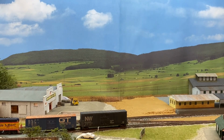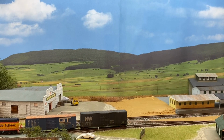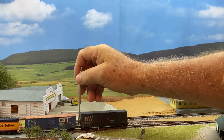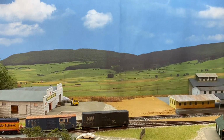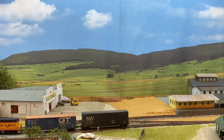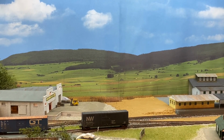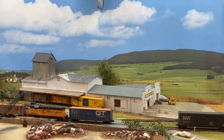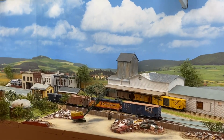So we're going to spot the N&W boxcar, the one that we're picking up, just on the other side of Route 93, and then we'll reverse and respot the Grand Trunk boxcar. And that'll probably be about it for this session.